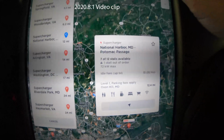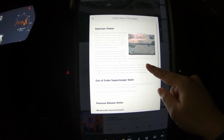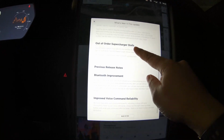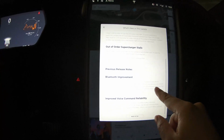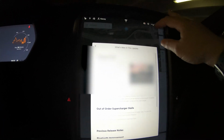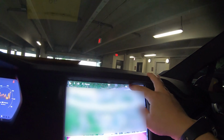All right, so let's click this update button. We had it going in the previous video, so I don't know why they call it out now. Bluetooth improvements. All right, so all that's the same. Contains minor improvements and bug fixes. And there's our new Sentry Mode icon. Okay, so it's red in the middle and it's on.